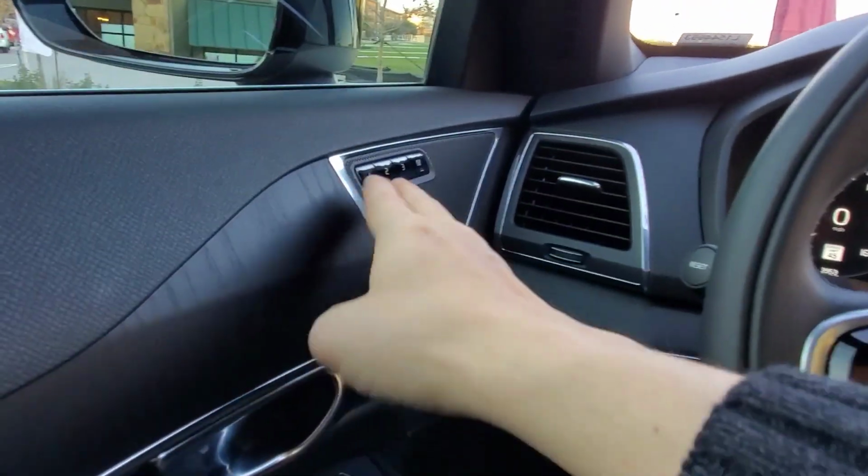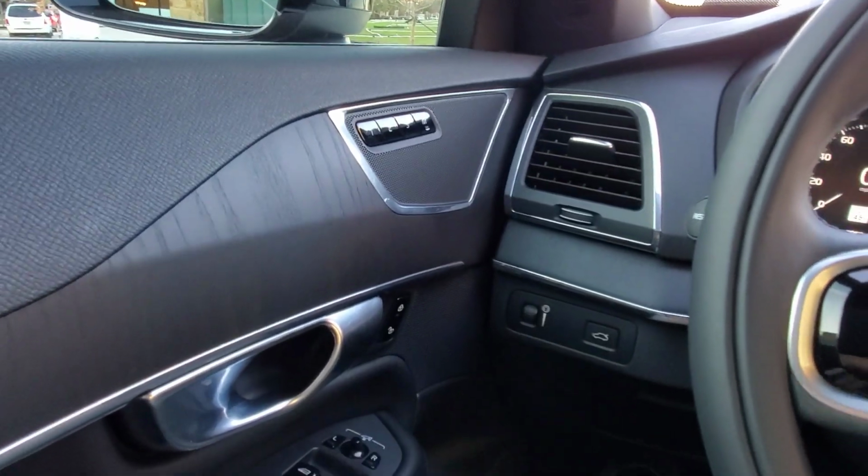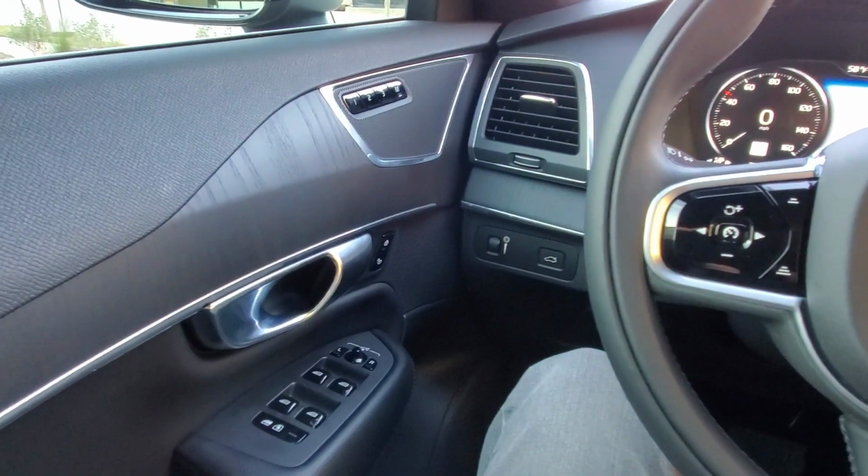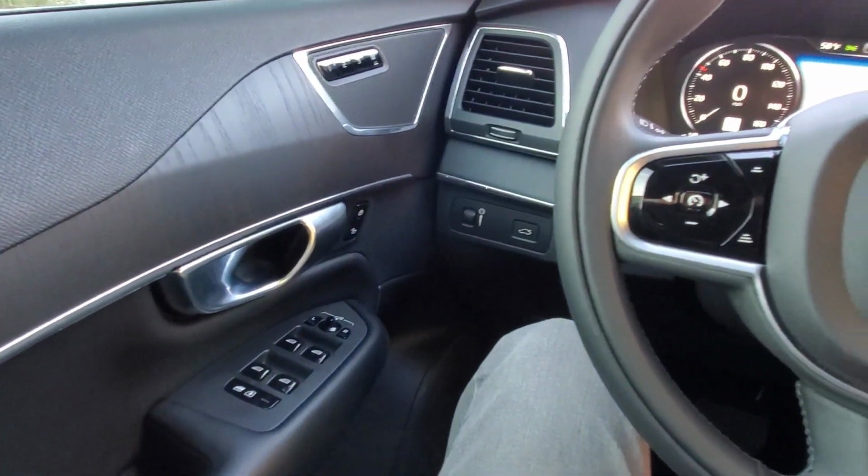This is the base model, but you still get memory seats here. Here's the stereo. You got a lot of speakers. You got one there, you got one there, and then you got one down there. So if you want to listen, great stereo sound. Of course, you get more premium sound.